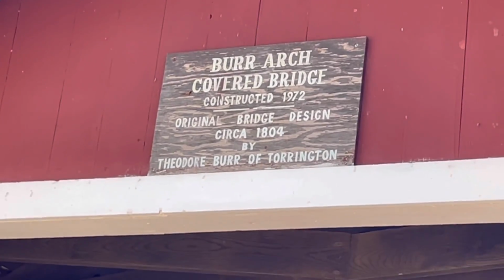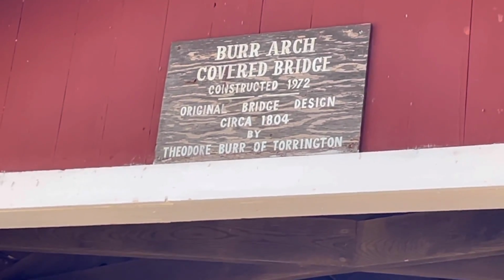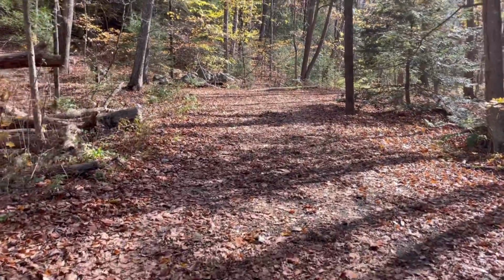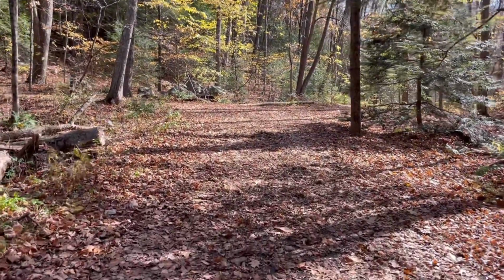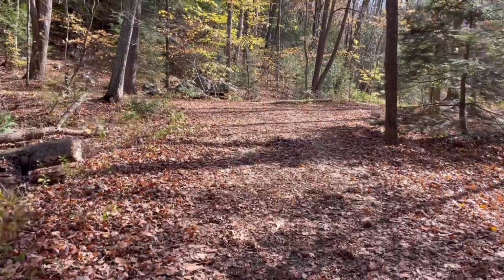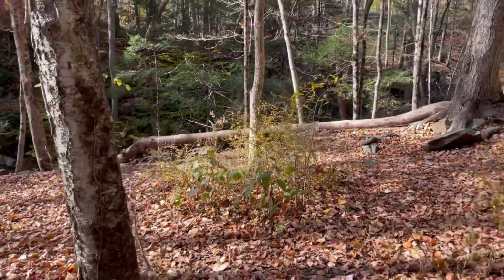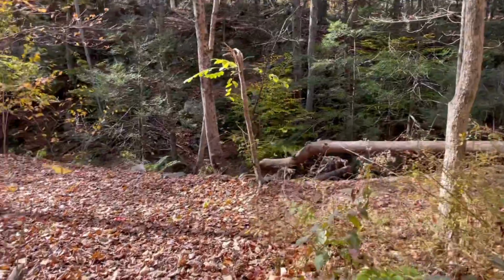As I mentioned before, this bridge is a replica. Here is a sign here. It was built in 1804, the original bridge. Sometimes I have a hard time imagining that so much has happened to all these lands before I was even born. Like, I went to French Memorial Park in Seymour after this and looked at all the war stuff.